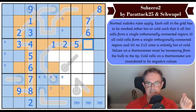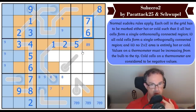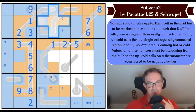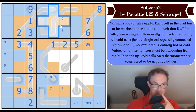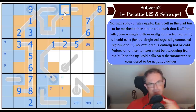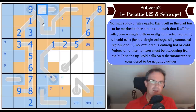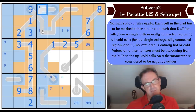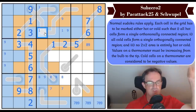That digit is very nearly naked. That's an 8 or a 9. It sees 1, 2, 3, 4, 5 in its row. It sees 6, 7 in its column. One in box 2? It says there's going to be some weird restriction on where this can go. Or is there? One can't go halfway up a hot bit of a thermometer. Can one go... I can't work this out in my head. I'm going to put the pencil marks in and think about it. Ah, one can't go there because that's in the middle of a cold strip of the thermometer.